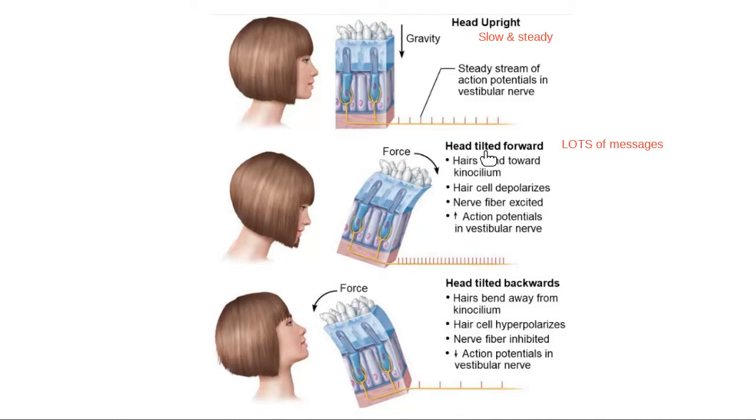So when you tilt your head forward, you're starting to fall asleep in class, or you're driving and you're starting to fall asleep, your brain will send out a whole bunch of SOS messages because those little otoliths tilted forward and pushed on the mechanically gated channels.